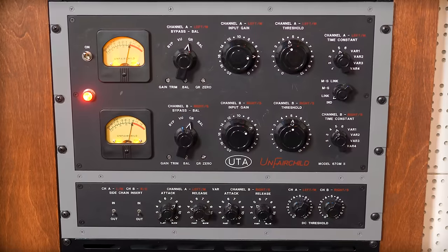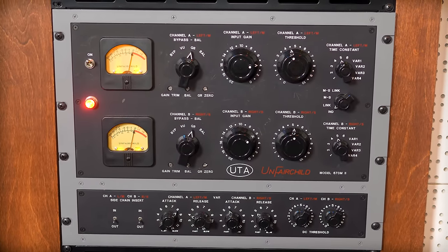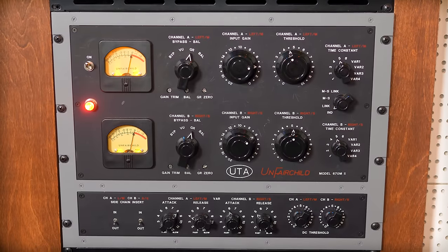So, Unfair Child... It's unfair how great it is. In a world of many Fairchilds, especially since last weekend, a couple more came on the block. Two more. I know this is the Telefunken one. So what's the other one? Audioscape. Oh, Audioscape have got one as well. You know, we want to do the great shootout. I know. We should do all of them. We need to get them all and do all of them. Okay, everybody, that's what we want to do. So we just need to get them all.